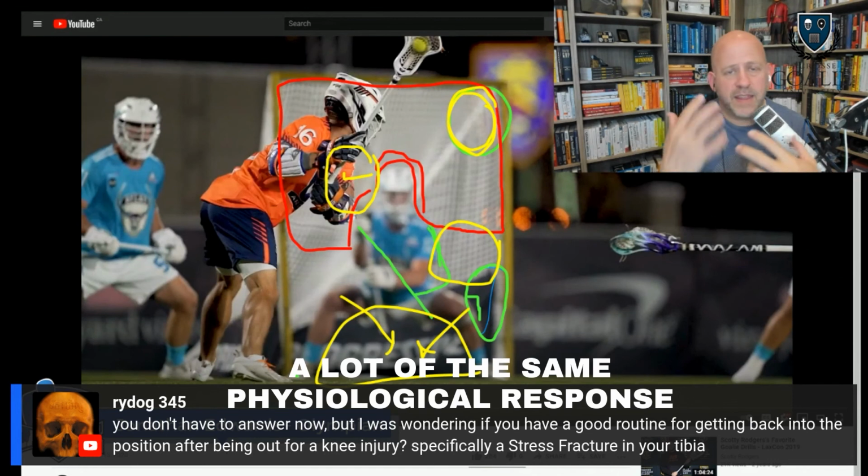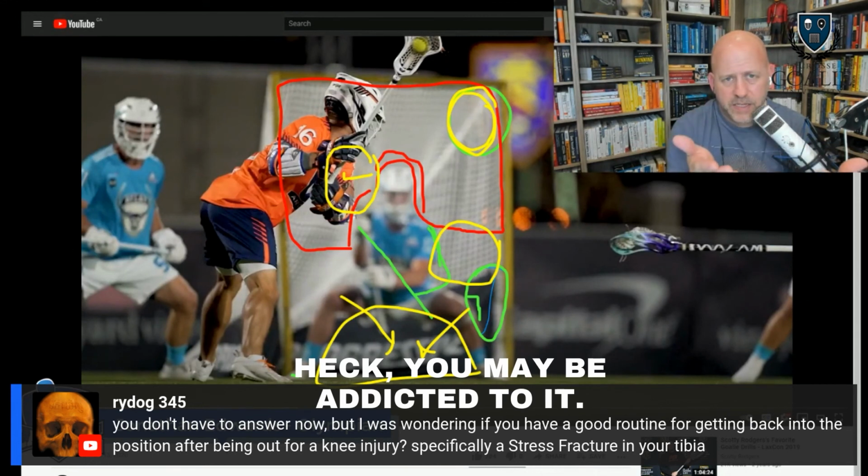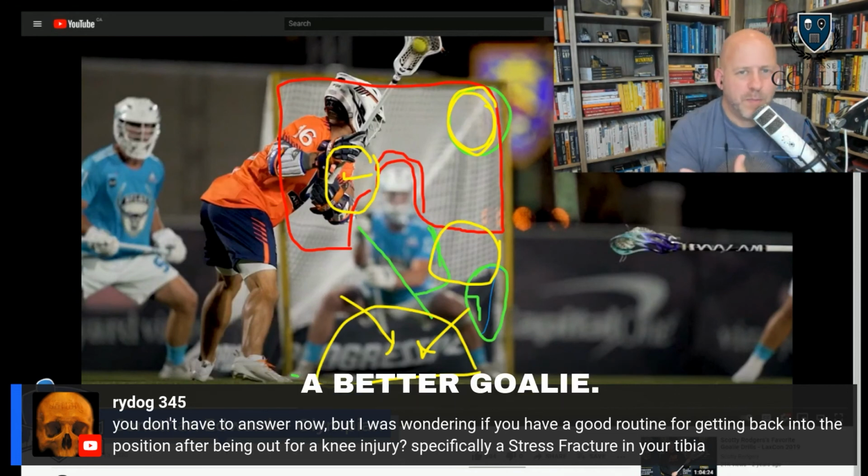You're going to get a lot of the same physiologic response that you're looking for. Heck, you may even be addicted to it. But you're going to get your hips stronger, and that's going to make you a better goalie.